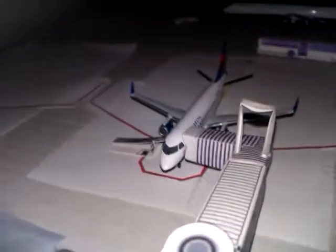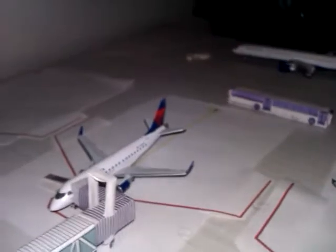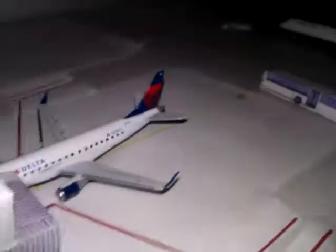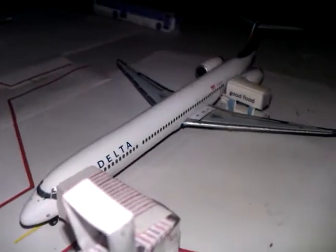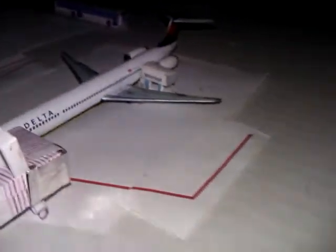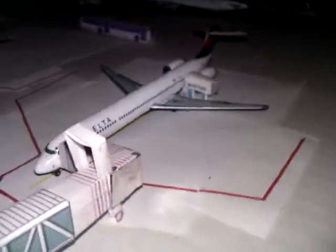Then we have British Airways, fail. Delta, I don't know why I had British on the mind. Delta E170, and he will be headed off to Boston, yeah. Then we have a Delta MD-90, and he will be headed off to Chicago Midway. Chicago O'Hare, not Midway.